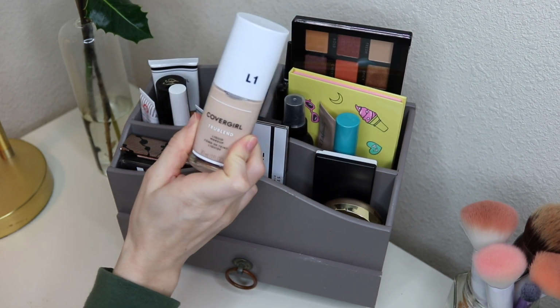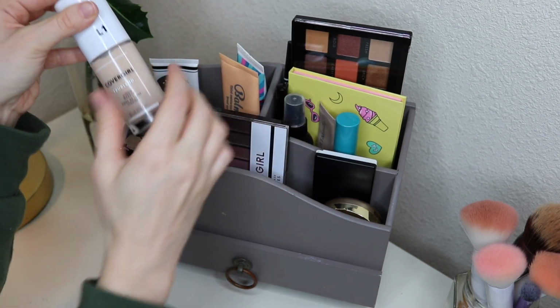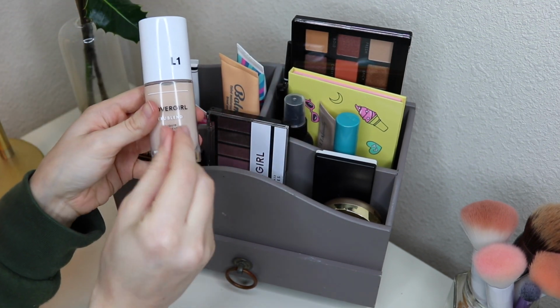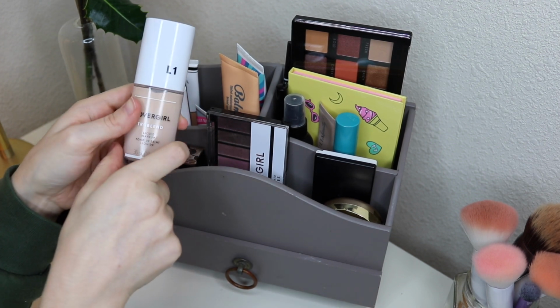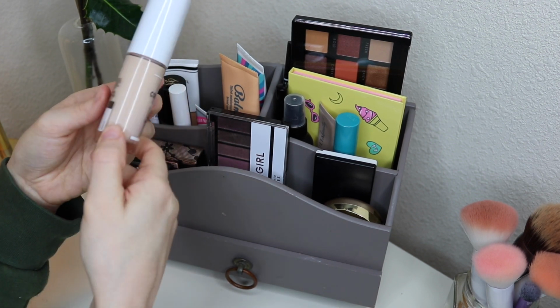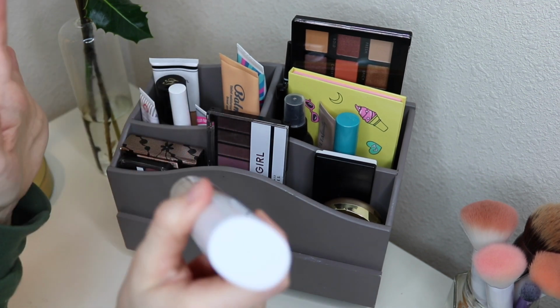I bought it when it was announced that CoverGirl went cruelty-free. So I think I like this foundation, but I've noticed it sometimes leaves weird white dots on my face, and I feel like I've heard other people say that too. If it keeps doing that, I may need to get rid of it because I don't know if I can handle that.